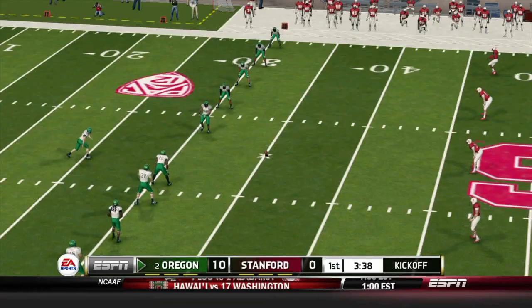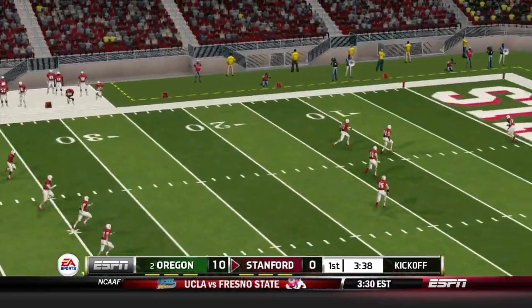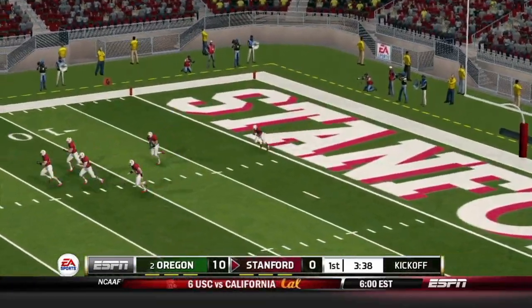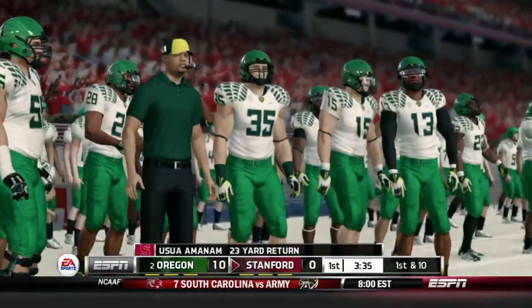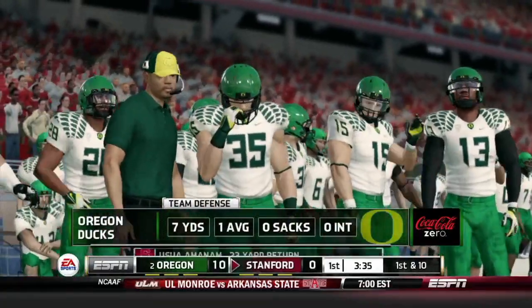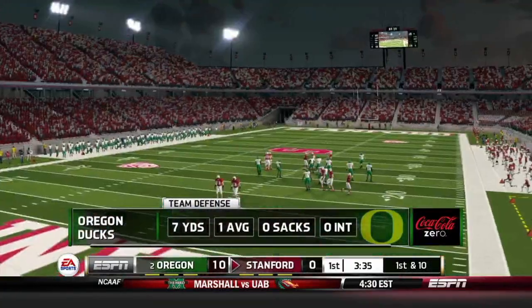And it splits the uprights. The kicker looks like he's ready to kick this one off. Sends it sailing downfield. He's to the 20, and he's tackled at the 20. Oregon's got people flying all over the field on defense right now. Boy, they sure do. Right now, we're just seeing great defensive effort.